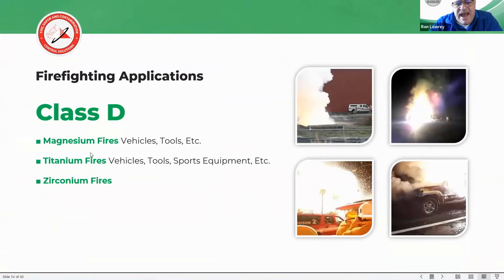Let's look at some Class D hazards, things like magnesium, titanium, zirconium. We talked about those vehicle fires, and to me, that's an everyday fire for firefighters that we don't really give a lot of attention to. But if you think about it, it's probably one of the most dangerous incidents we're responding to. One, we're operating in a high hazard traffic environment normally, but even more so than that, we absolutely don't have any idea what's burning, especially in today's world.